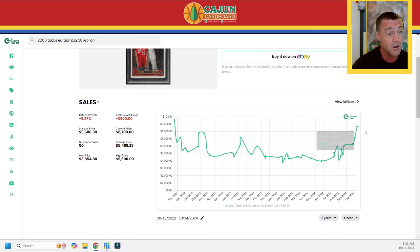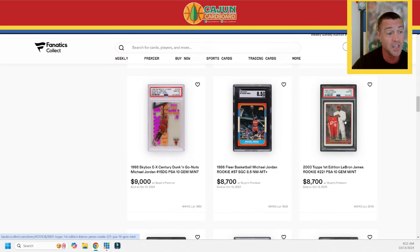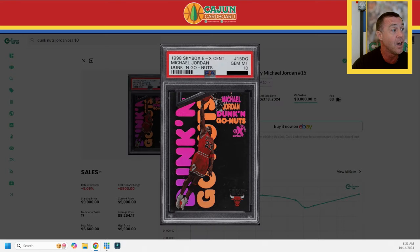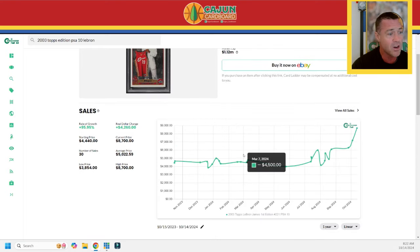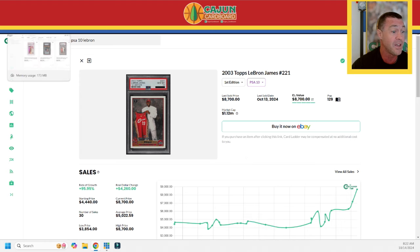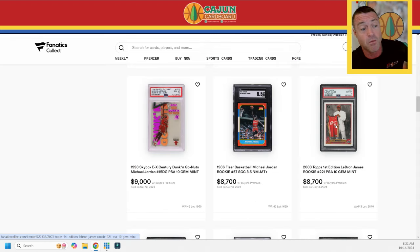Over the last 2 years, it looks like it's made up all that ground that it lost. Wouldn't it have been nice to jump in on this card at $3,854? So that's an interesting result there. That's a huge, super high comp right there. I mean, let's just go back over the last 1 year and see. That card's up. Yeah, it's almost double, guys. So three consecutive upward sales, including last night's, which was a monster sale right there. So congrats to that seller.